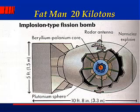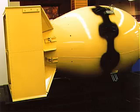Then here's the cutaway view of Fat Man, the 20 kilotons also. And you see it's a little bit bigger. It's 60 inches in diameter, 10 feet 8 inches long, with the tail fin 5 feet in height. And then they have the beryllium polonium core, and then the other devices. And then, of course, this is what it looks like. And you see it's gigantic.